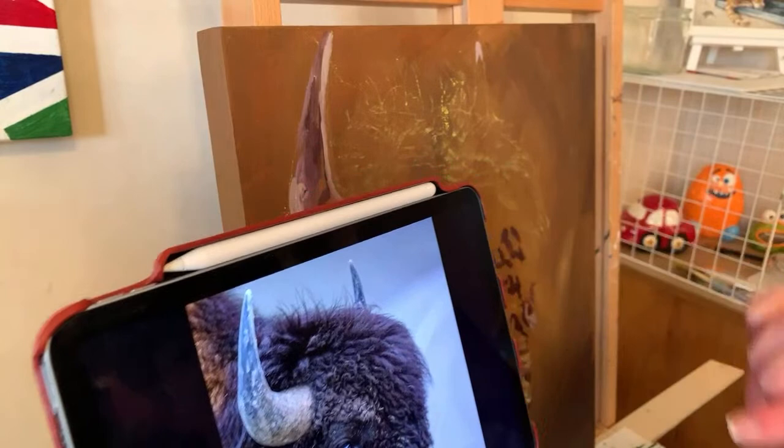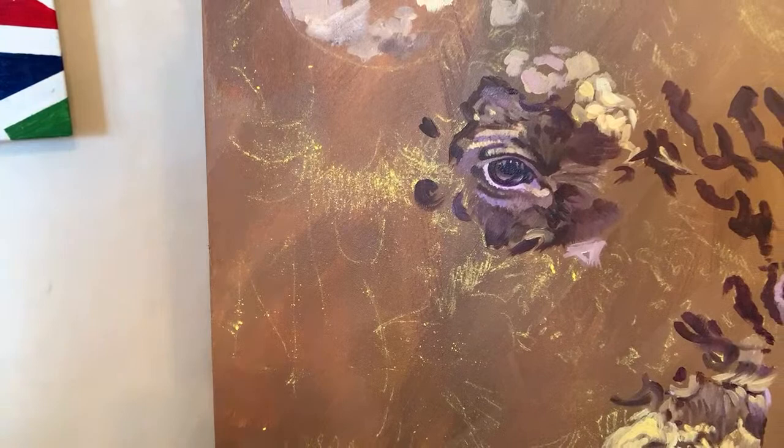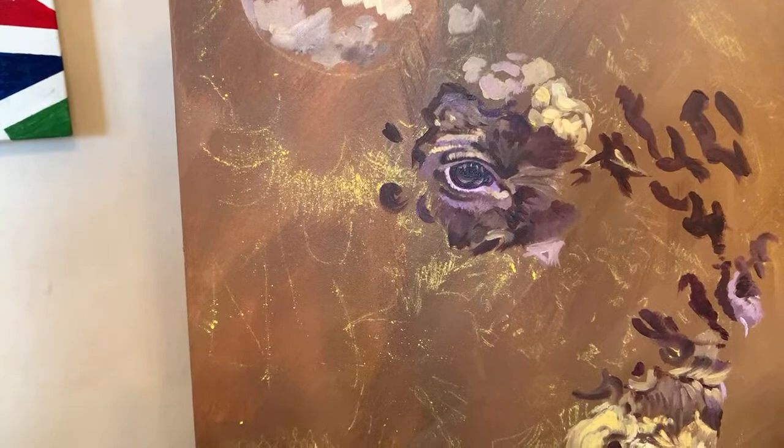So, hang on. I'm sorry if my head's in the way. So this eye, I just kind of faked it so far. Hopefully you can see that. I'm trying to look at it, and I'm looking at the camera. Okay, so you can't. Thanks. Is that close enough for everybody to see?